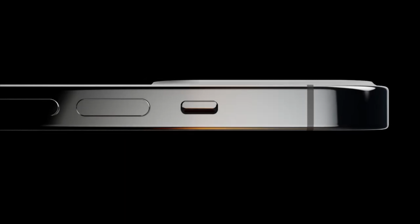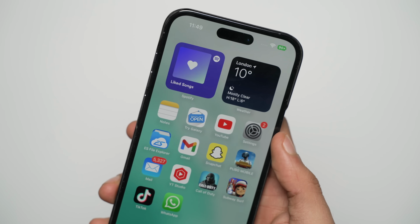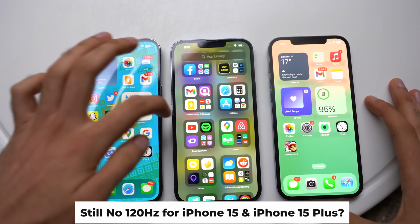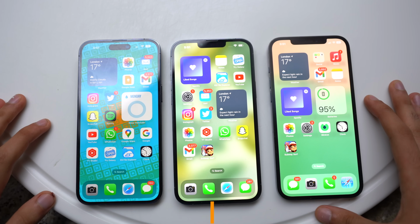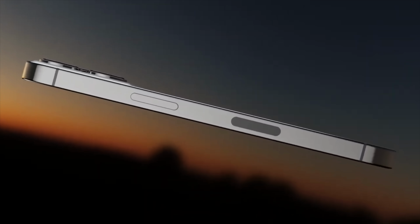Speaking of the iPhone 15 lineup, as you guys know, leaks never stop, and Apple never stops pissing people off. According to Ross Young, Dynamic Island is coming to all iPhone 15 models, but Apple is still not bringing the 120Hz refresh rate to the non-Pro iPhone 15 models. What? Yes, apparently Apple sees ProMotion as a Pro iPhone feature, meaning they might not bring this to the non-Pro iPhones even in 2023.